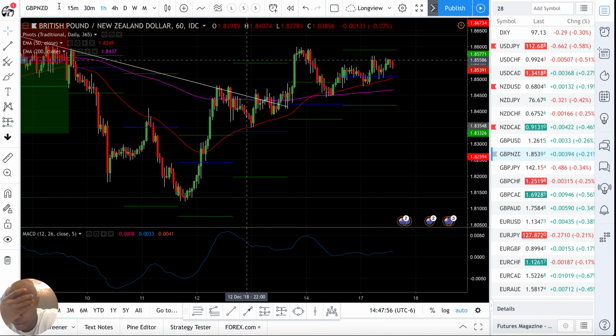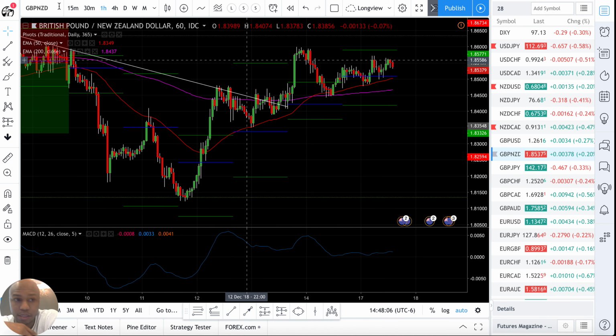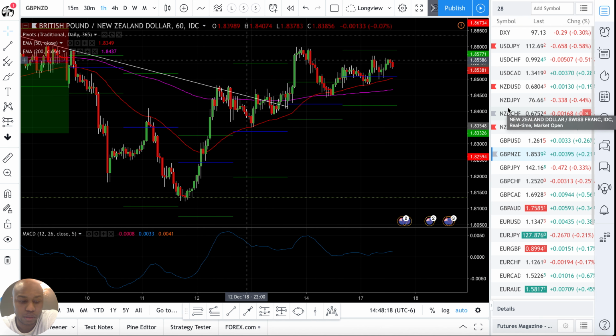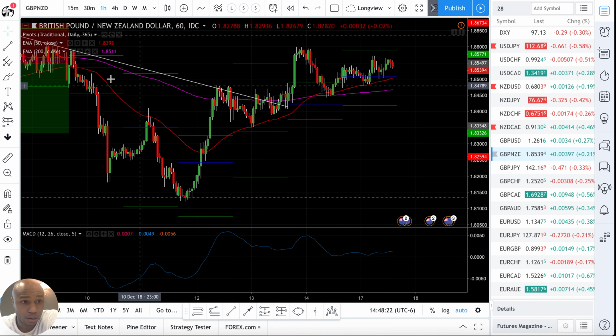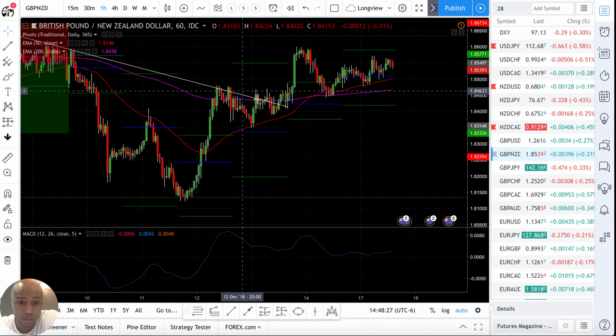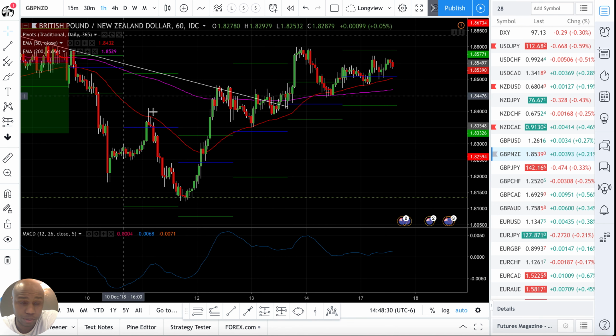Why not? GBP NZD means that NZD is the cross currency here. So if GBP goes up relative to NZD, NZD is going down relative to GBP. NZD, we've already established the rest of the pairs. So NZD as a base currency, the bias is towards being bearish. So this thesis adds up. You know what I'm saying?